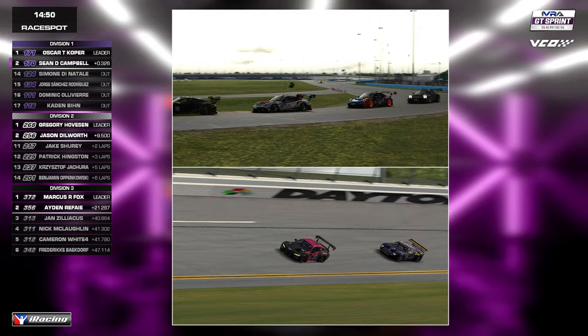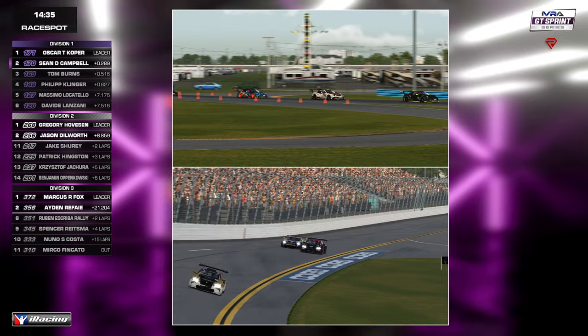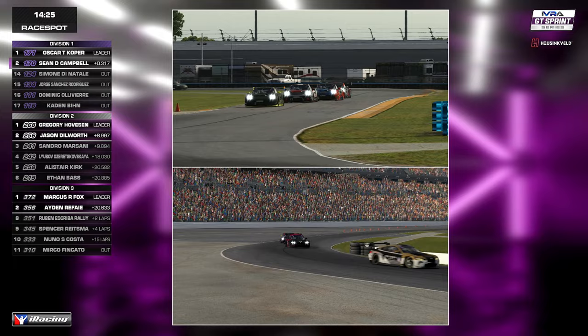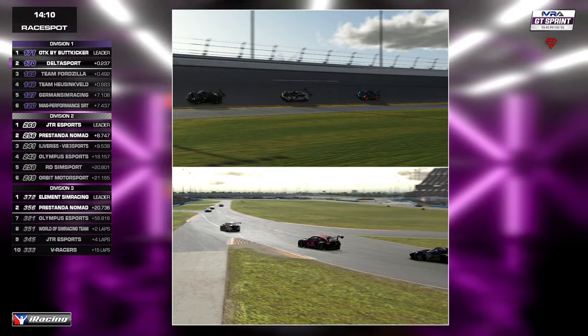RD SimSport holding on to 15th, still your biggest movers despite the issues they had moments ago. Orbit Motorsport still working hard. Apparently, Jack Stiles is their crew chief and team owner. He's going to be happy to see that Ford flag to try and pass another car for Division 2. Possibly in line for his first top five. They do have traffic to deal with, though. That's going to be the tough thing. World of Sim Racing team who has struggled today up the road.